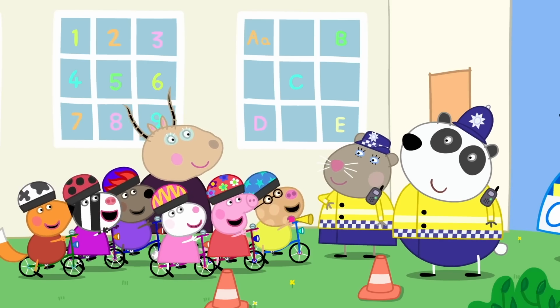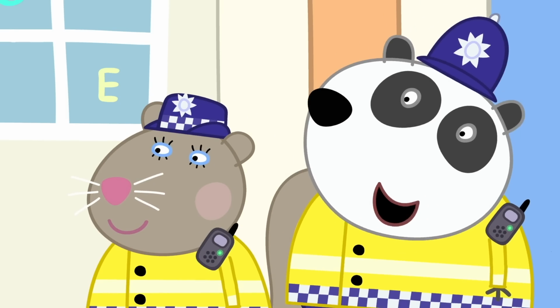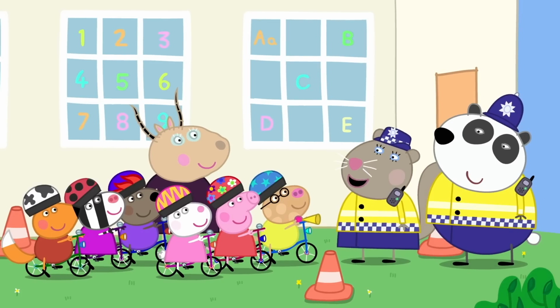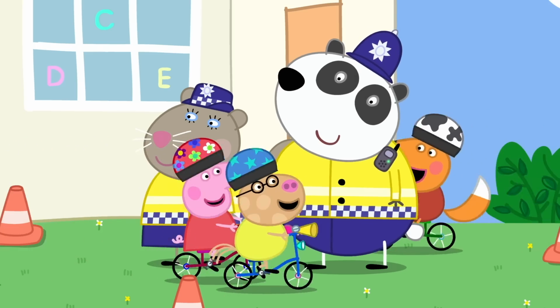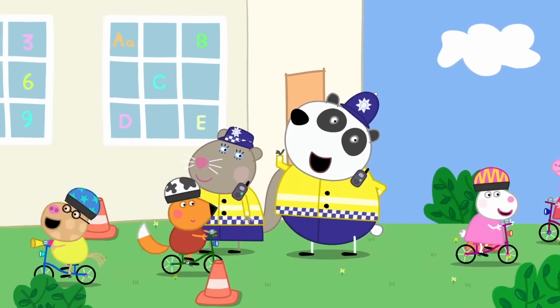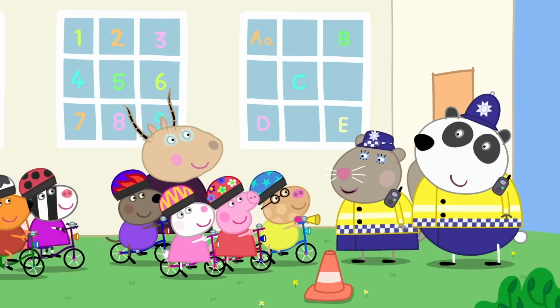Hello. I'm Police Officer Squirrel. And I'm Police Officer Panda. We're going to teach you how to ride your bicycles safely. Right, let's see you all riding your bikes. Look where you're going. Always keep your ears and eyes open. And stop. Well done, children.